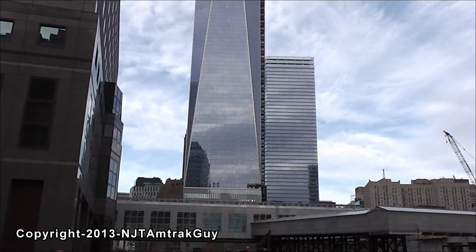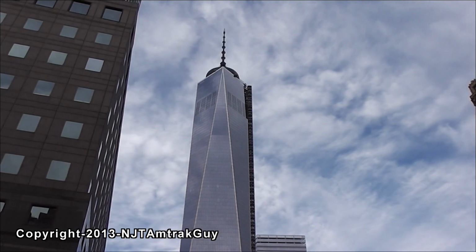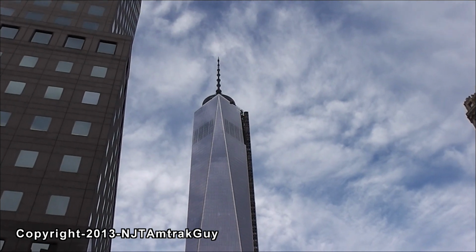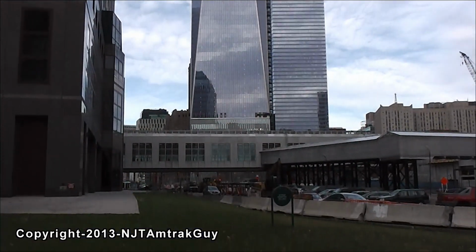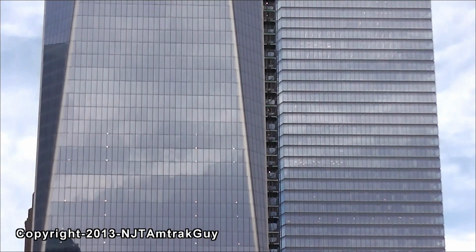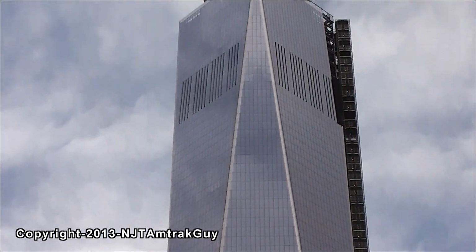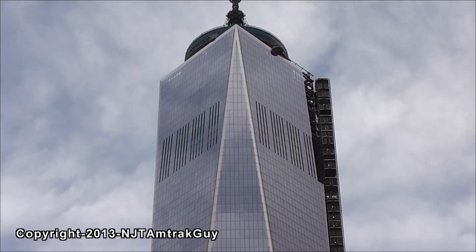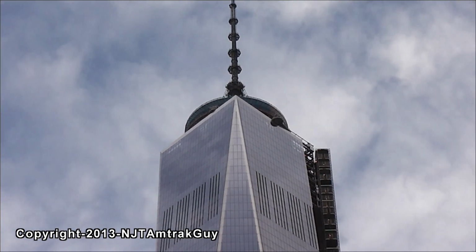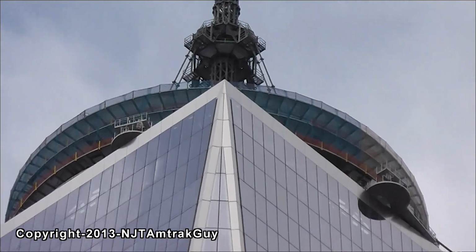Here it is again, the Freedom Tower, One World Trade Center. Again, standing at its full 1,776 feet. A true beauty. The mesh is still on the communications rings. And you can see the guy wires right there too.